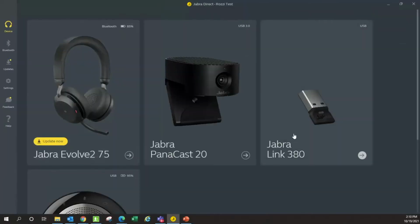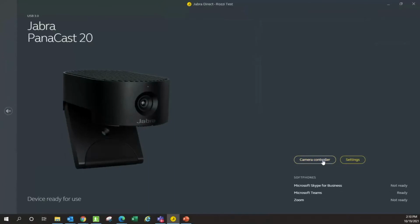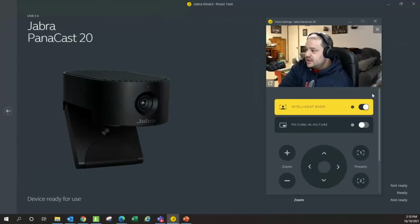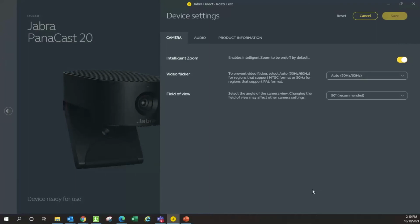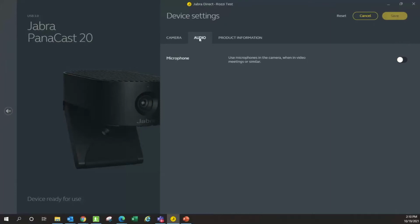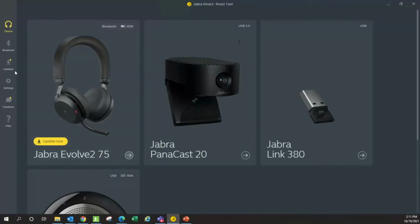For the video camera, you can go into the camera controller, and it may give you the opportunity for intelligent zoom, picture in picture, how to zoom, and different presets. You also have the settings option like you did for the headset, where you can adjust things and keep it not locked, but set the way that you'd want them. Here you could enable the microphone on the camera if you want, and again, the same product information. So you get the idea with the devices.